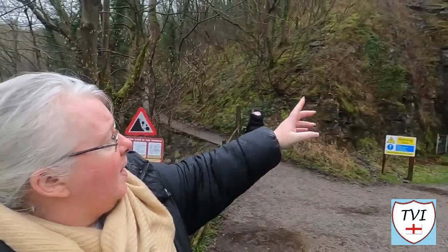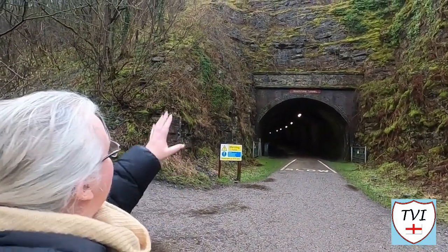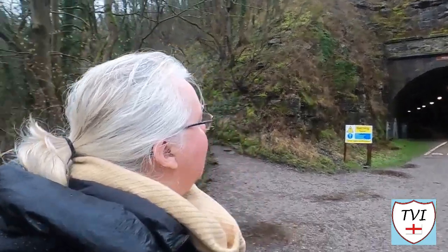So we've come out of the tunnel and Nikki's noticed something. What have you noticed, Mrs? Yeah, you can see a lot of slates in sort of the rock above the tunnel, and then you've got like all these greens for the mosses and whatever's sort of growing up there. It just looks gorgeous. Really nice, really bright colours as well.